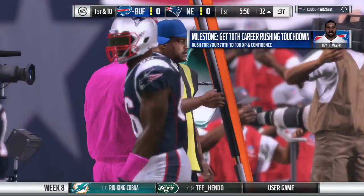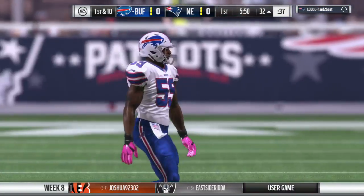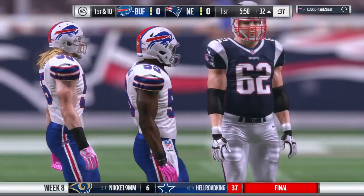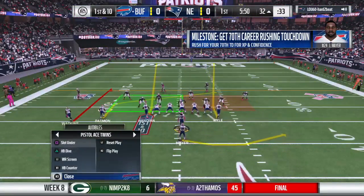Well, partner, that was not a good omen right there. The very first play from scrimmage, and you just want to give yourself a nice, simple throw and hopefully get yourself into a rhythm. That is the last thing you're expecting. And now you put your defense in a tough spot right from the word go.